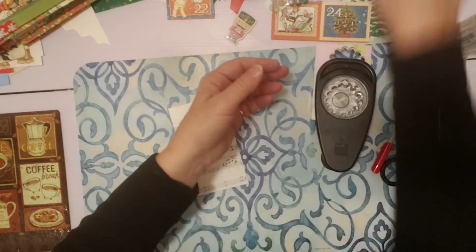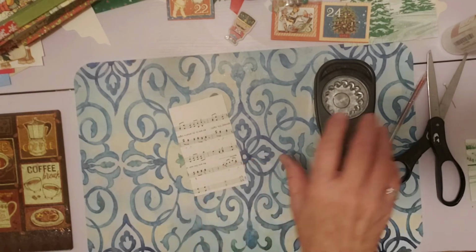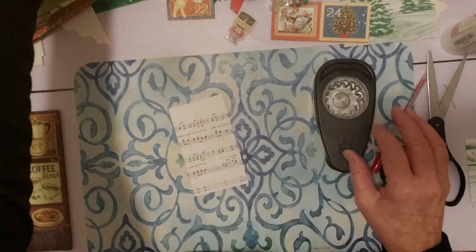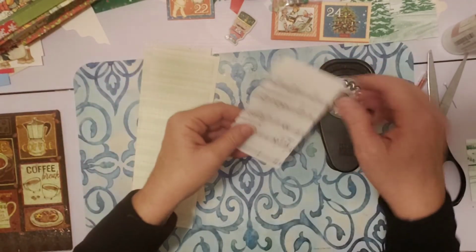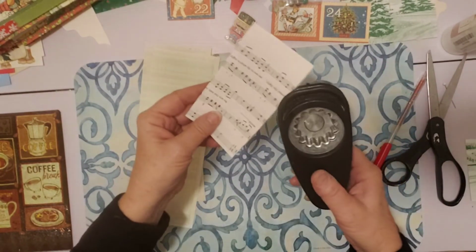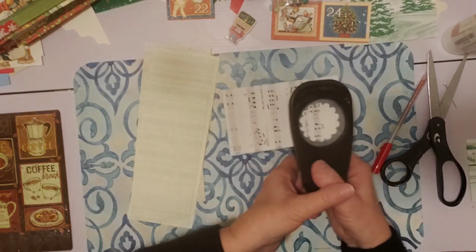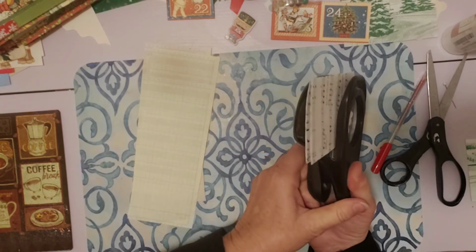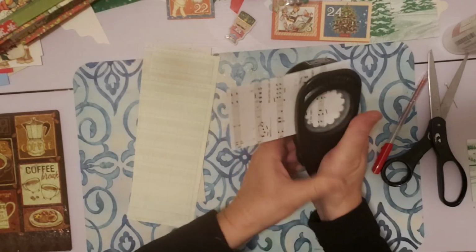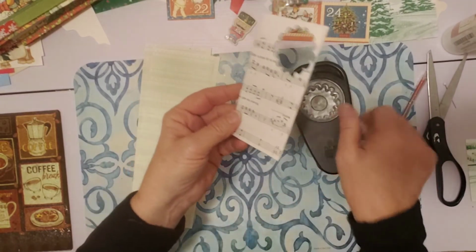So some pink. I do like to do my scraps. Sometimes I make different things with my scraps, but I also like to just sit and punch out shapes, like this. And then when you want to make something, oh, is this a triple? This is like a quadruple layer here. It was a little hard to punch, but it went through.